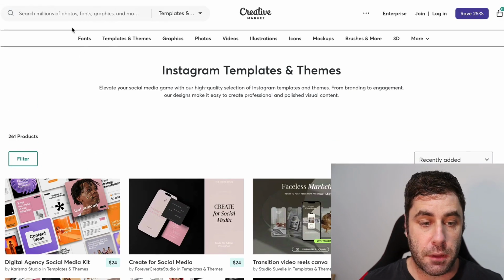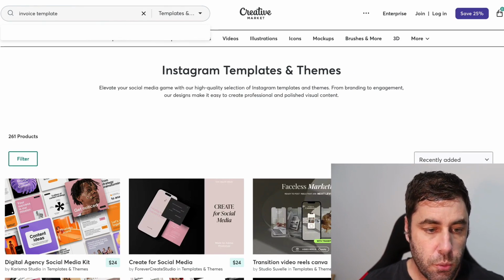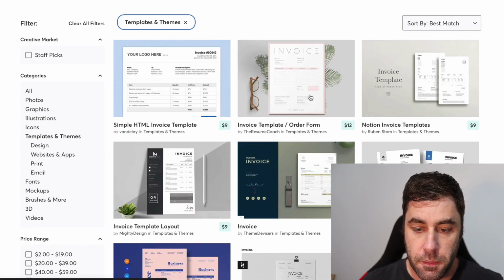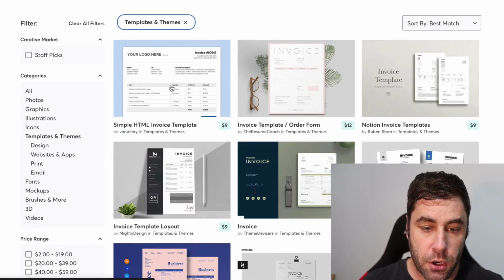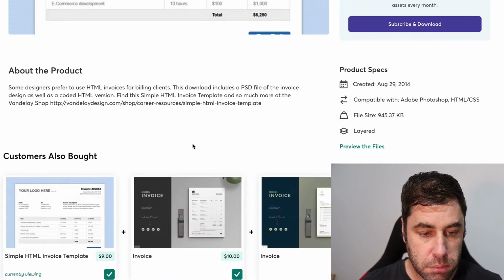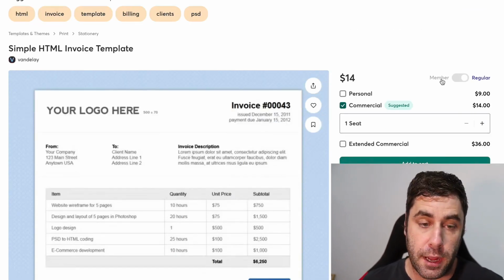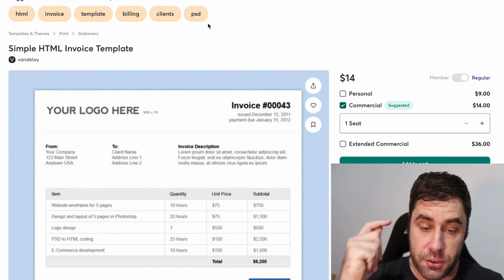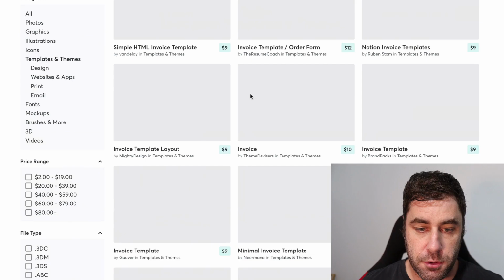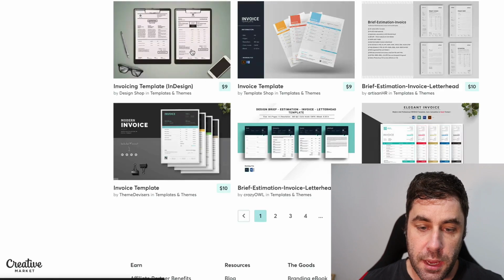So if we go back to Creative Market and put in invoice template, you will see that people are selling invoice templates for around $9, $12. And if we click on this one, for example, I think this is one template. Yeah, one template for $14 people were selling them for. That's a pretty good price, considering you can make them within a second. It's crazy. Sorry, my computer's a bit slow right now. You'll see all of these different types of invoice templates that we can sell.